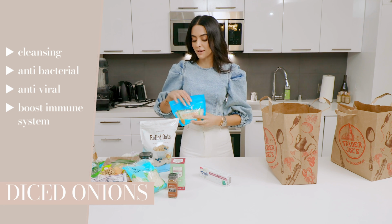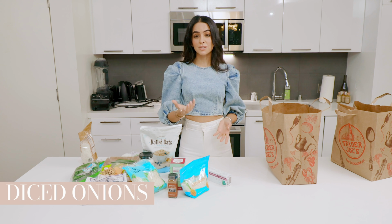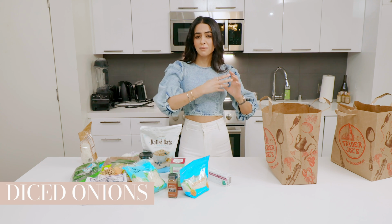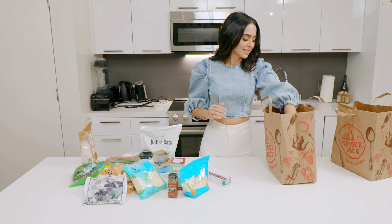I can't do raw onions, but most Persians can. If you have any Persian friends, they go to restaurants and literally take the raw onion and bite into it with the kebab and the wrap. I can't do it. Good for you guys.